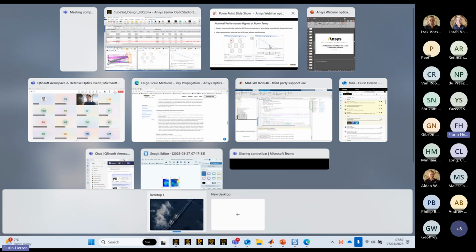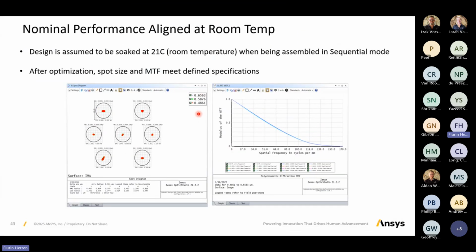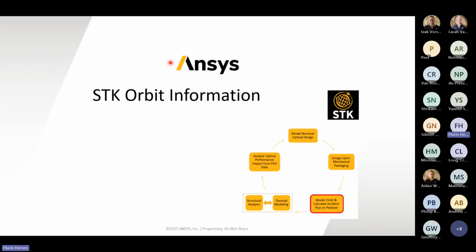So let me go back to my slides. So here we have these analyses or these results after optimization, and these are done at room temperature. So what we can do now is we can now take this.